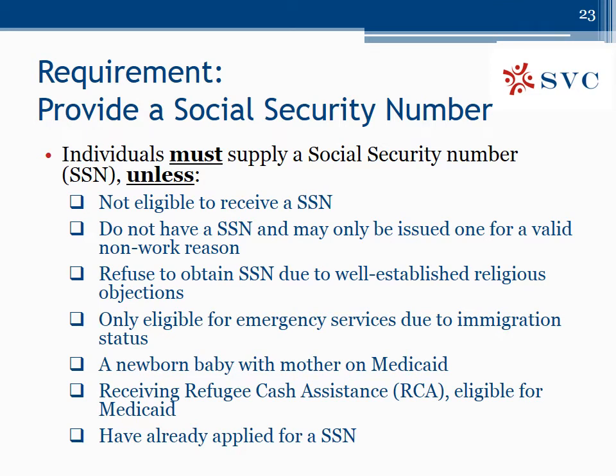Individuals applying for Medicaid must supply a Social Security number. There are a few exceptions to when a Social Security number does not need to be provided. This includes cases when an individual is not eligible to receive a Social Security number, or may only be issued one for a valid non-work reason. Individuals who refuse to obtain Social Security numbers due to well-established religious objections are exempt, and individuals who are only eligible for emergency services due to their immigration status.